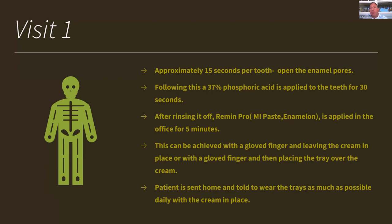My assistant's in the lab, she poured models, she's already made bleaching trays. I'm sending the patient home with the trays and MI paste, and I'm telling them they have to wear a tray with MI paste for at least 1 hour per day till I see them again, which is going to be the following week. If it's kids, they come home from school, they brush their teeth, they eat a snack, they brush their teeth, they put their tray in. If they want to sleep with them, they can sleep with them. I don't care how they do it. Clean teeth, tray goes in with MI paste for an hour. That's visit one.